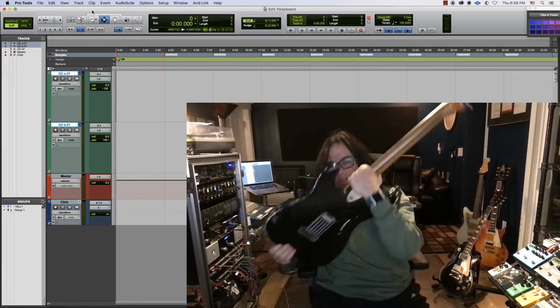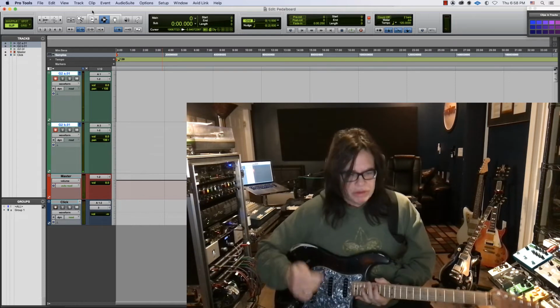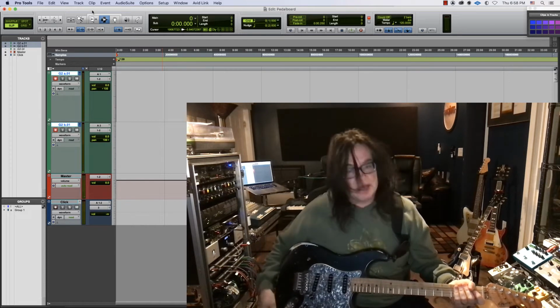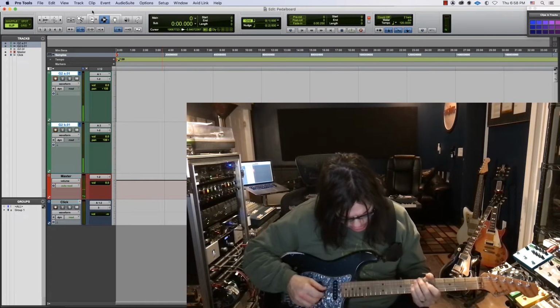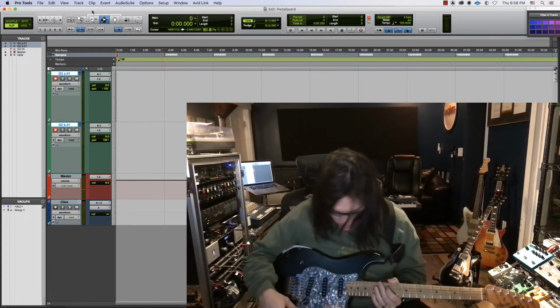See, I've got the 5 springs on the back, just locked in. I like the fine tuners though, but it's played weird. The action was really high, and I was just messing with it.